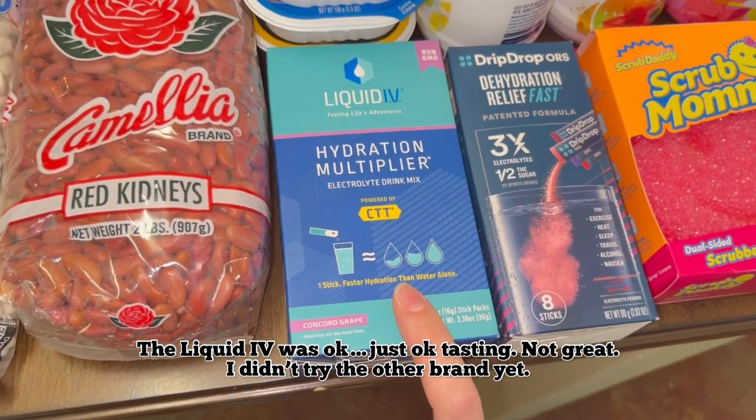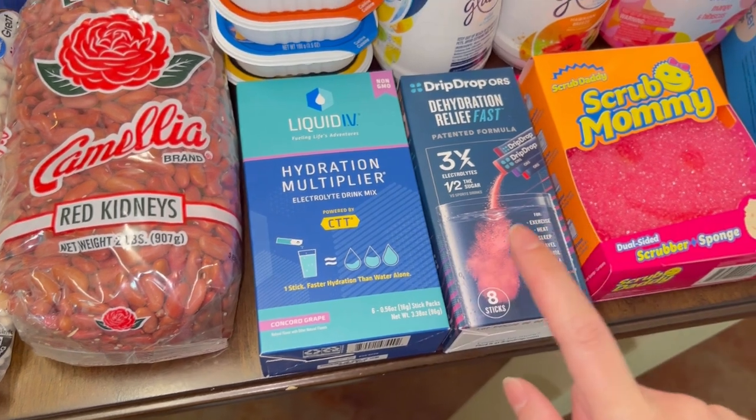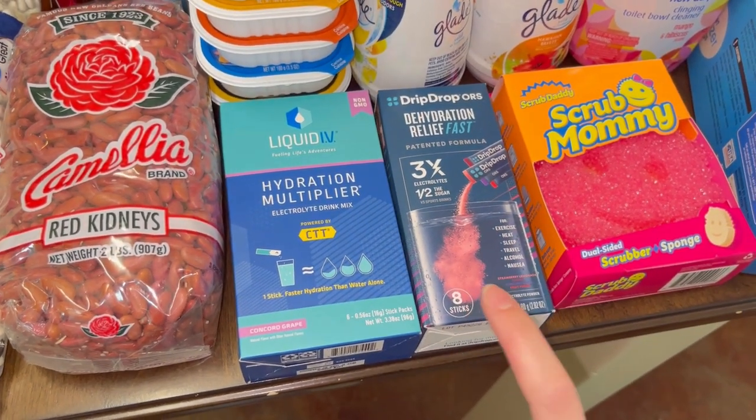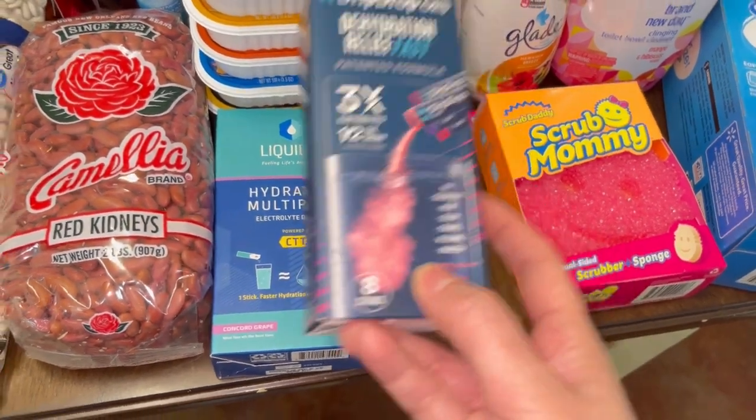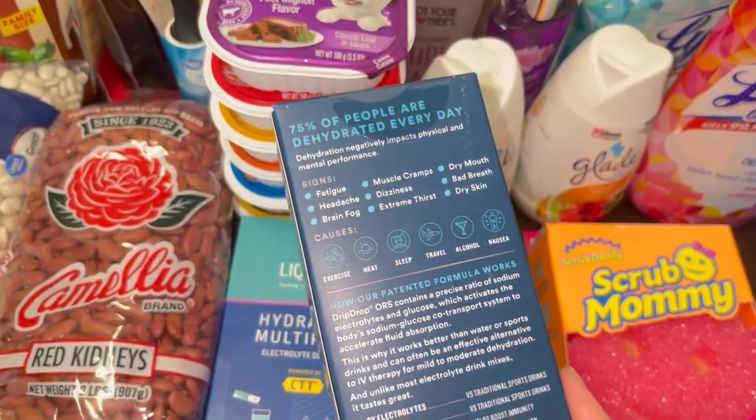This was kind of expensive. I think it was like $8 and something cents for only a pack of six. This one, I don't know how much it was, but it's 8 sticks, and there are different flavors in here. That's why I got this one. But yeah, this is the back right here.